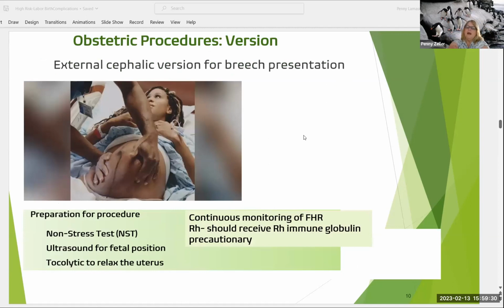And then we have some times when the baby's not in the right lie, and we can do what's called an external cephalic version. If they're in a transverse or maybe a breech, we can actually try to move the baby externally before labor. Now, this is risky, and there are some preparations we have to do.